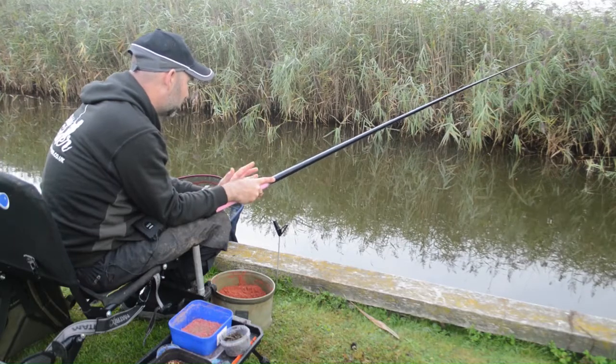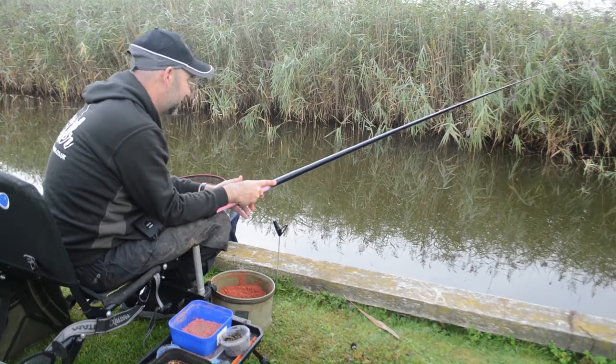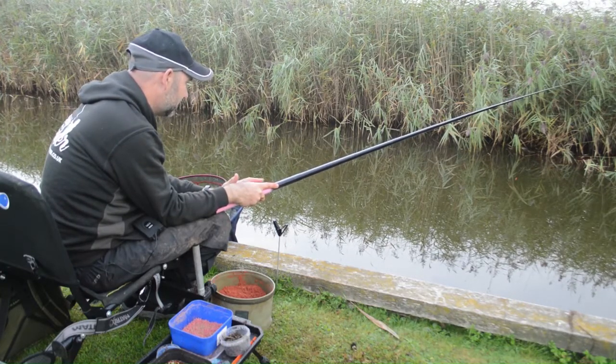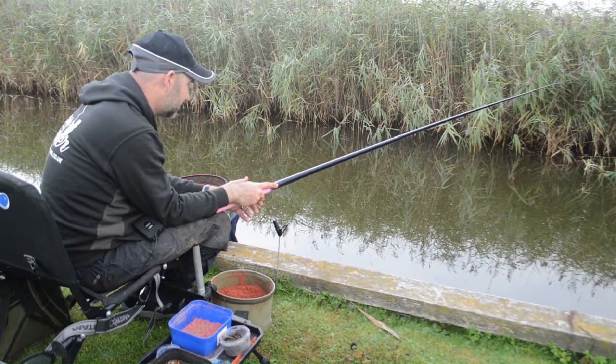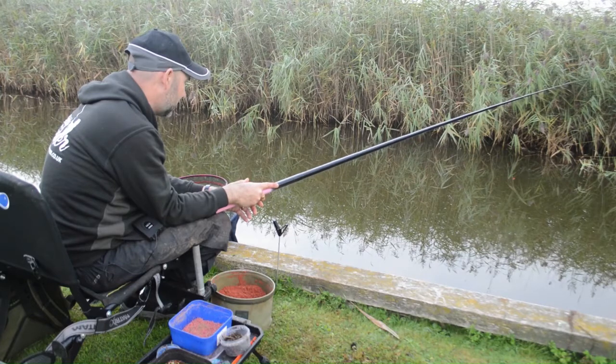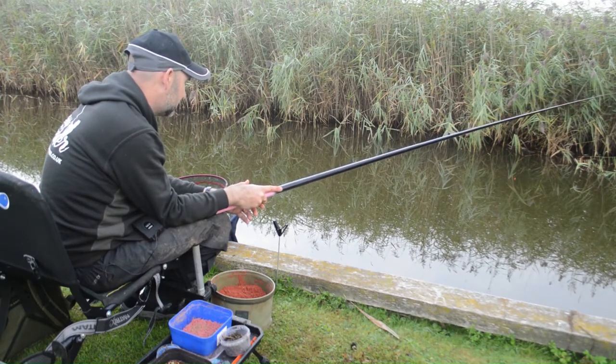But we're only fishing for a couple of hours. We've got a boat trip planned today, so and keep the family happy. But that's the beauty of these little waters. Minimal gear, rucksack, a couple of bits and pieces. Don't have to fish light. Just keep that line tight.